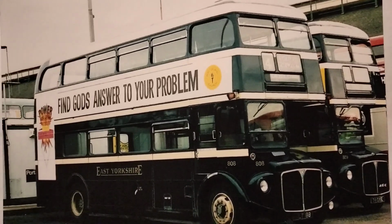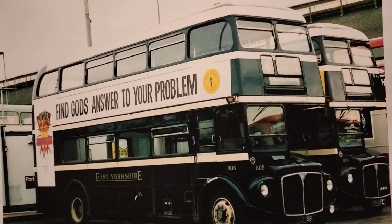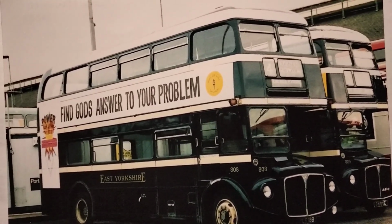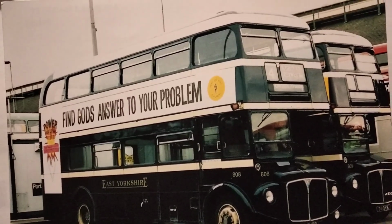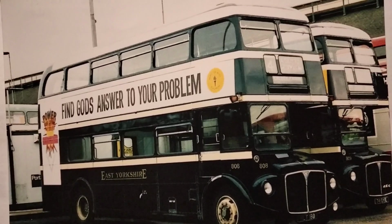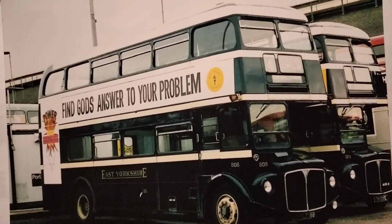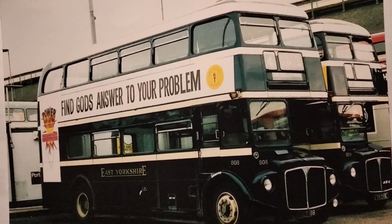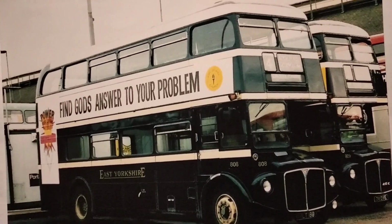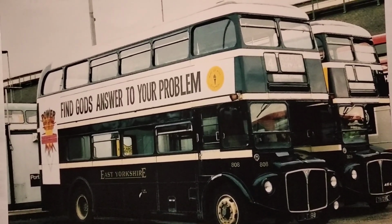So it's a bit of a sad sight here. In 1992, a bus war broke out between East Yorkshire and KHCT, and various independents weighed in as well. The result was absolute carnage, and it was financially damaging to all parties involved. And that showed sometimes in the presentation of buses. You can see 808 here looking rather sorry for itself, looking quite scruffy. The wheel trims have gone off the front wheel. And it does look very much like the advert says it could do, with finding God's answer to its problems.